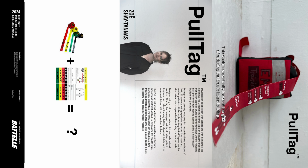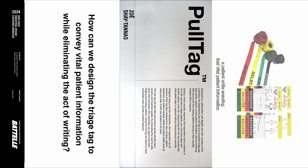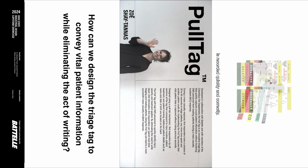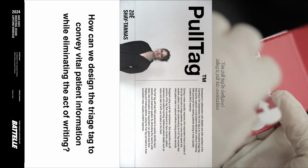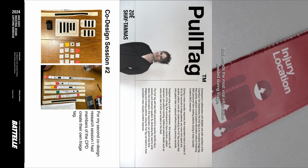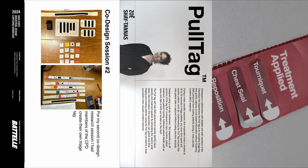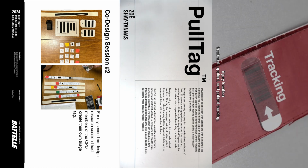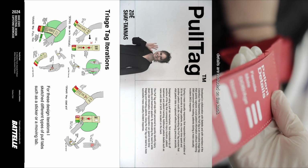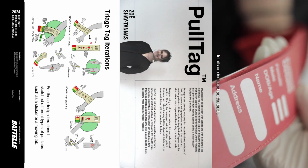This design opportunity looks at the goal of reducing the time it takes to triage a patient while ensuring that vital patient information is recorded quickly and correctly. The PullTag is designed using a pull tab mechanism that records the most vital information needed during triage: injury location, treatment applied, and patient tracking. More patient details are included on the back.